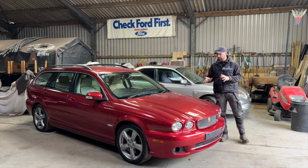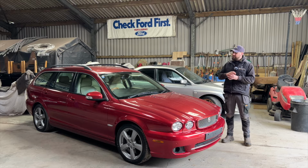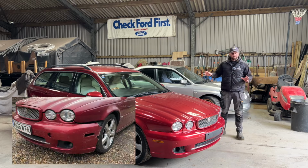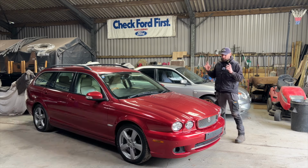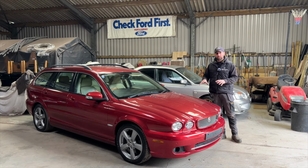This is the 2008 Jaguar X-type that I bought sight unseen from auction. Now when I collected the car, I was a little bit surprised at how bad the condition of it actually was. There was damage to the wing, to the door, to the bumper, generally all over the car. But I decided that given this is a one-owner car with 80,000 miles on it and a very, very high spec, it was worth saving.